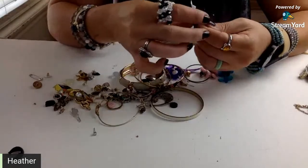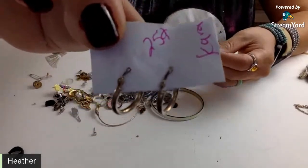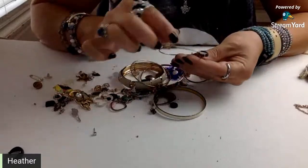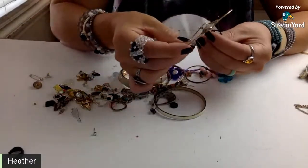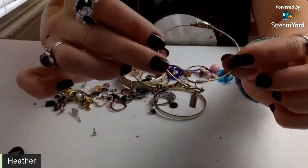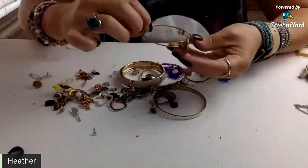These are 925 little earrings that nobody wanted to pay 25 cents for. I don't really need those. But I wanted to look at this canvas. That is cute. Loving the little charm. Cute little stone. What's this?